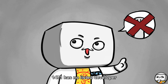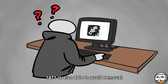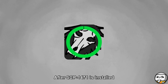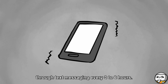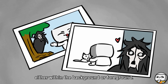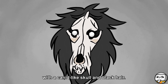1471 has no listed developer and is somehow able to bypass the application approval process to go directly to distribution. 1471 is also able to avoid removal by other program manager applications. After SCP-1471 is installed, it will then begin to send the user images through text messaging every 3 to 6 hours. All images will contain SCP-1471-A, either within the background or foreground. SCP-1471-A appears as a large humanoid figure with a canid-like skull and black hair.